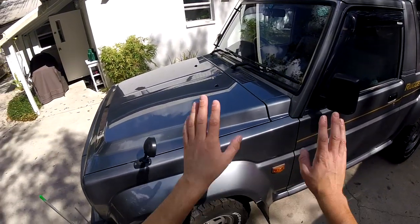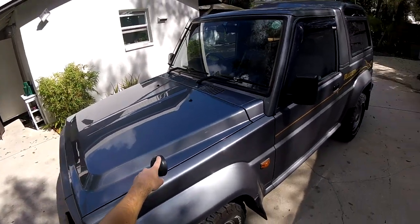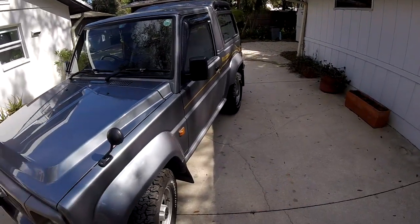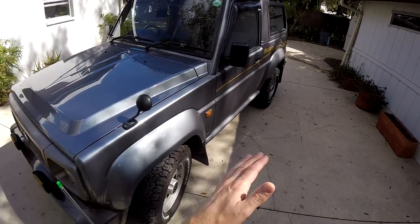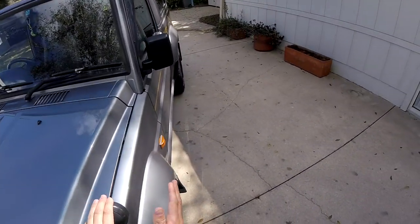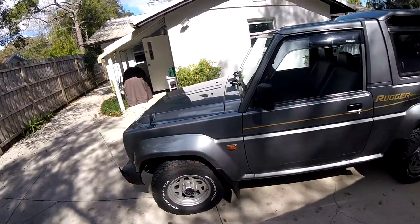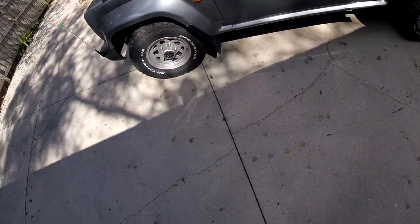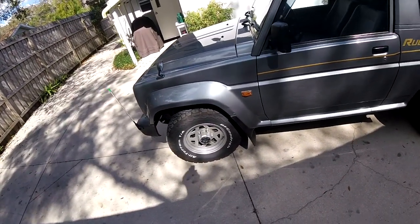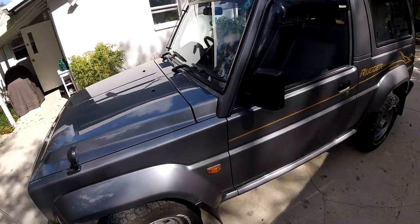Other JDM details are this mirror, and its whole purpose is when you're parallel parking in Japan or the UK or some other place where you drive on the left but sit on the right. All this does is show you the side of your vehicle so you can parallel park easy. Here in the United States, though, you can just stick your head out the window and look down and park just fine. So this is more of a novelty sort of detail, and it doesn't actually serve a purpose.